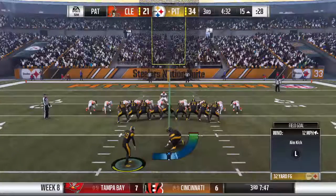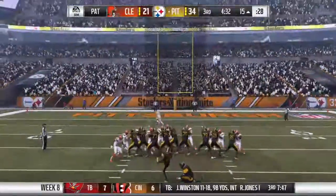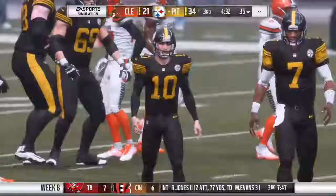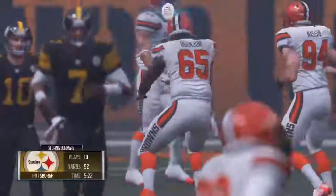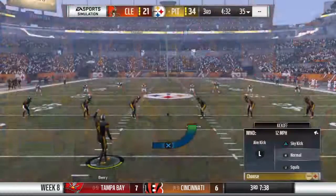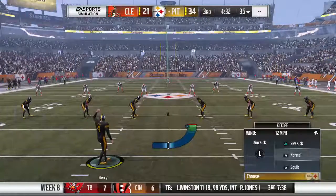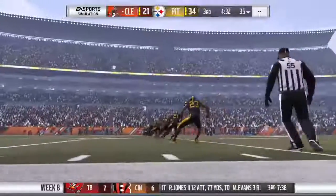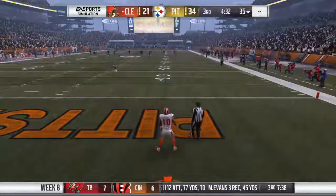A good, sustained drive there in this third quarter, capping it off with a touchdown to give them a nice 2-score advantage. It was actually a fun one to watch, wasn't it? I mean, for me, seeing the mix of what they did, how they moved the ball downfield, very sharp, too. Each and every play seemed to be executed with great dispatch. The kickoff team on the field now as they will send this one away.